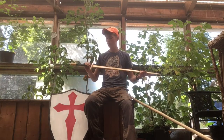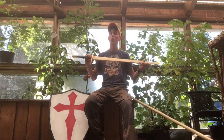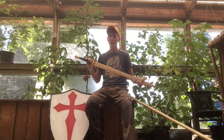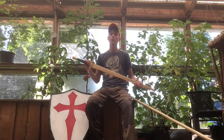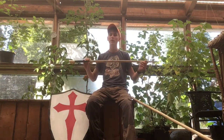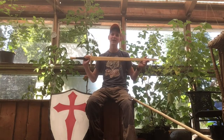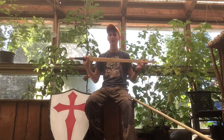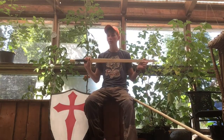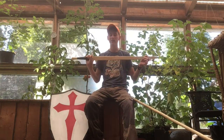Even though they wouldn't be used as often, when an enemy manages to overrun them, maybe their bow has broken, maybe there are just too many enemies that run them over, they would want a good last-ditch close quarters weapon, which the daggers are not, and I will get into that later as well.